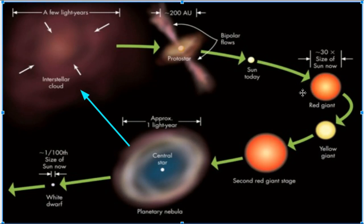The first red giant phase is hydrogen fusion still. But eventually that will run out of energy. And then it shifts to a yellow giant, and yellow giants shift from fusing hydrogen to fusing helium. And it will remain a yellow giant for a while, and when that fuel starts to run out, it will do the same thing as the main sequence did. So it'll turn into the second red giant phase, but in this case, it's only helium fusion going on in there.